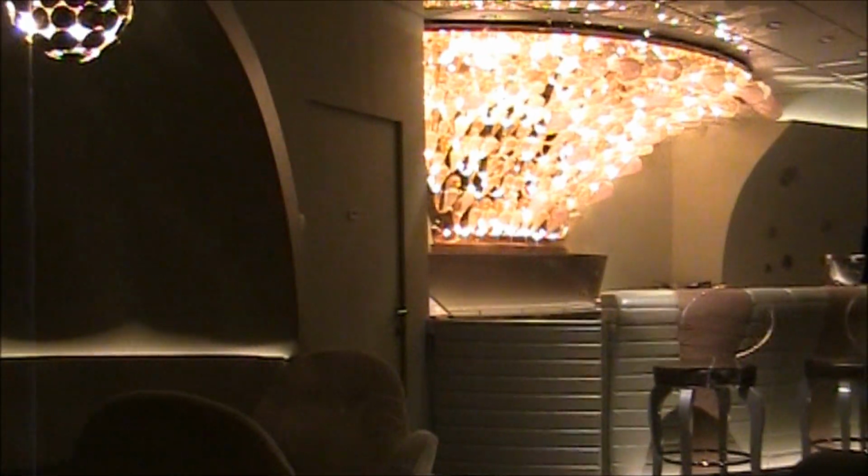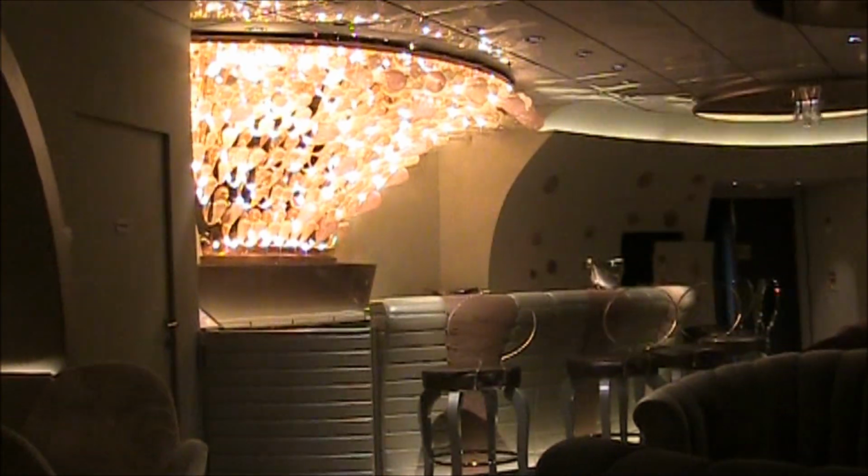I am in Pink. This is another bar. It's very Art Deco. It's pink, but it's not girly necessarily. It's inspired by pink champagne, of course, with a Czechoslovakian glass light fixture behind the bar, acrylic bar stools, and velvet as far as the eye can see. Oh, it's really luxurious.